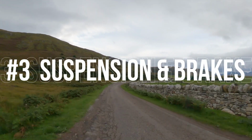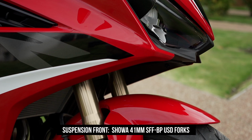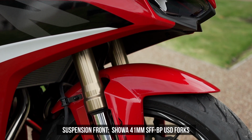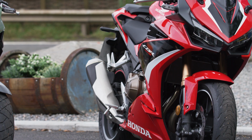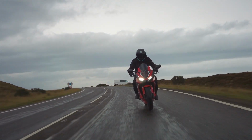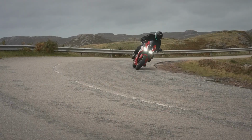Number 3, the suspension and brakes. Now, it's a 41mm upside down Showa separate function big piston fork here, and these are brought across from the CB650R. They're non-adjustable, but they're extremely capable on the road, and paired to a 5-stage adjustable monoshock rear that's tweaked to work with that new front end.